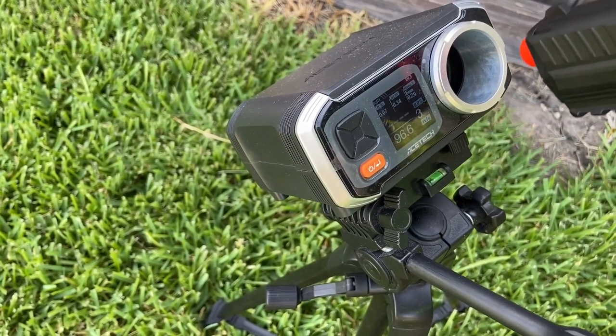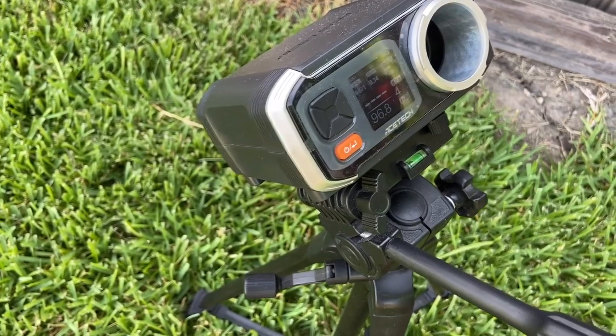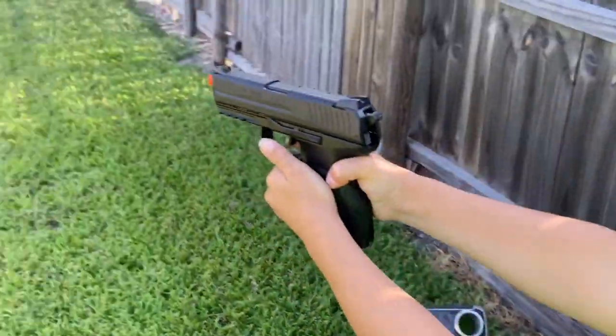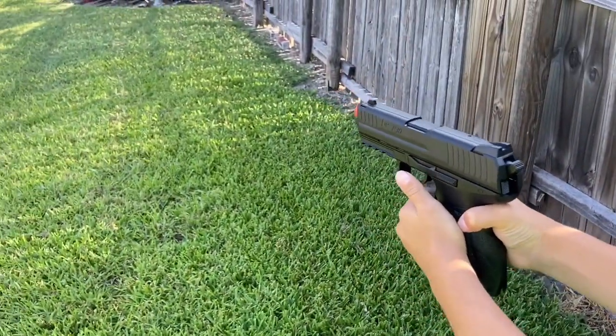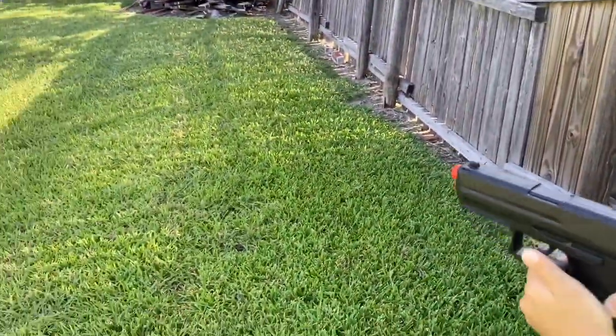I don't know if it should be shooting that slow, but we didn't grab new batteries either. So we're hitting just under 100, which is not great at all. But like I said, I don't think I grabbed new batteries. Shoot the fence. Oh, they actually fly pretty good. Oh, but you can see them.